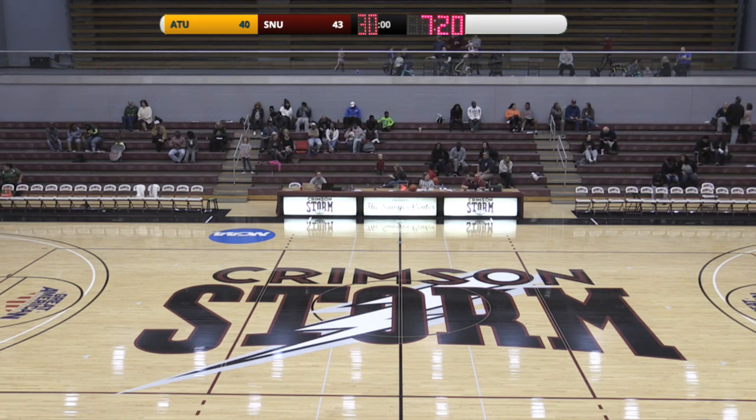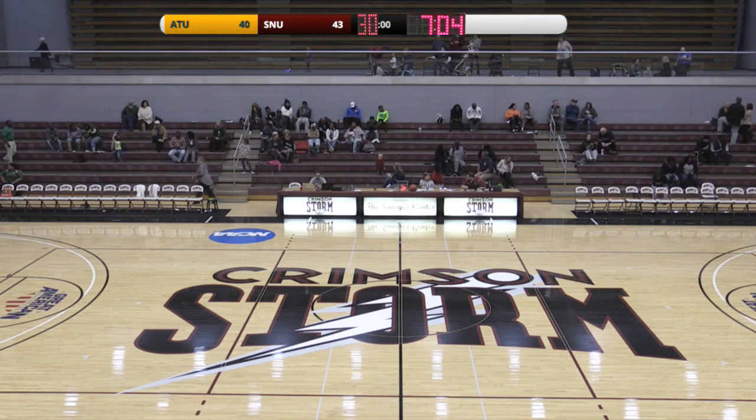SNU individually, Noah Starkey, despite the matchup issues with the smaller Arkansas Tech team, leads the team with 10 points, just 1 rebound though so far for the 6'11 Starkey. Micah Spate, 7 points, 5 assists so far in this one, no turnovers for Spate.